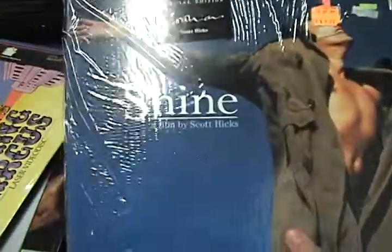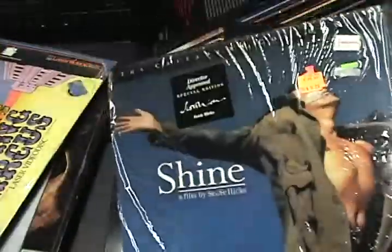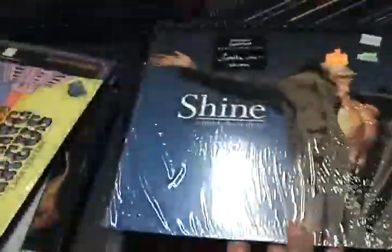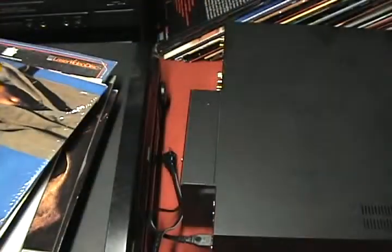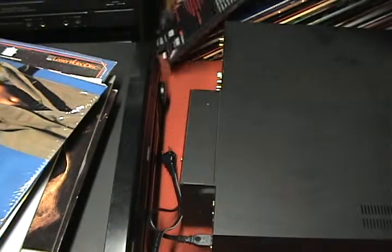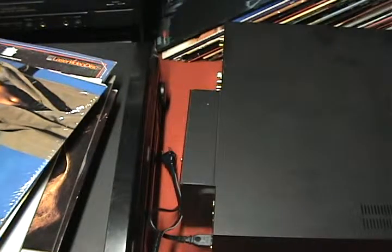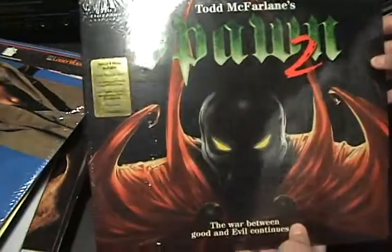Shine. Not sure about that one, but there's a price tag on here that it was originally $40. So, thinking about that price tag, these were pretty expensive at the time. And that's a Criterion Collection disc, which probably means it costs a little bit more, but if you think about some of the huge special edition sets, which I'm going to be showing you soon, those can probably be really pricey. Now here's Spawn 2.